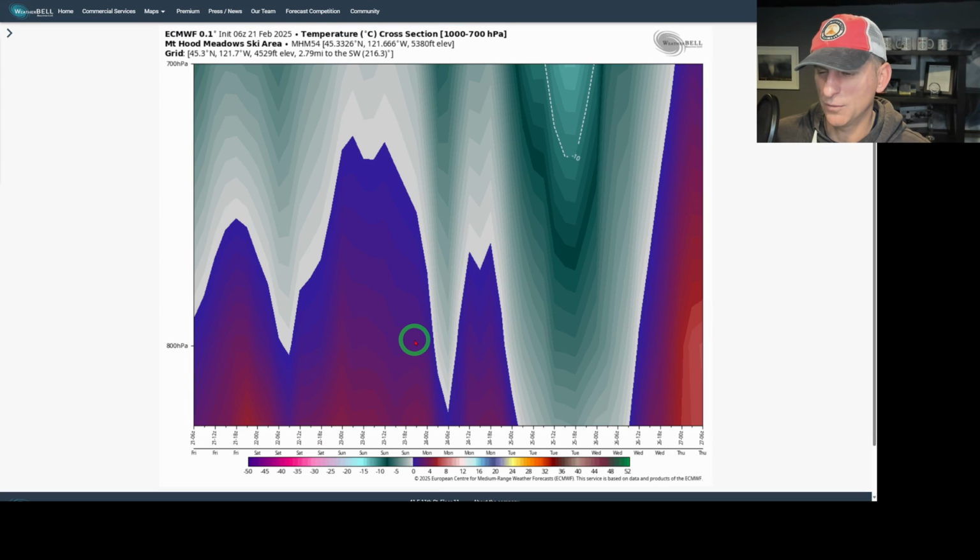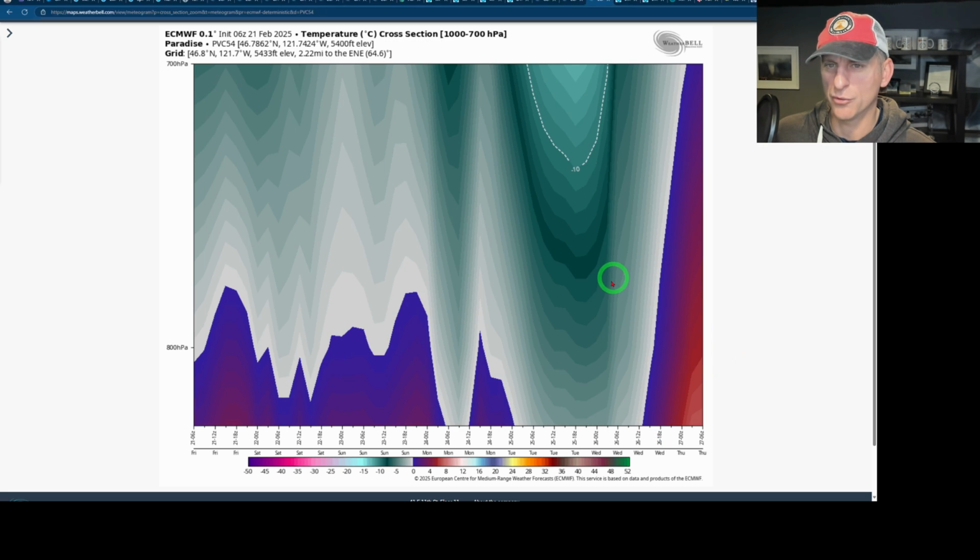So, yeah, we got to watch this system closely. There's going to be some flood watches going up, no doubt, here, maybe today or maybe tomorrow morning. So checking out the cross section here, this is Mount Hood. You can see how things warm up with our atmospheric river there. Then we get post-frontal for a little bit, and then the ridge builds up, and you can kind of see that the warm air moving in with the ridge maybe towards the mid and end portion of next week.